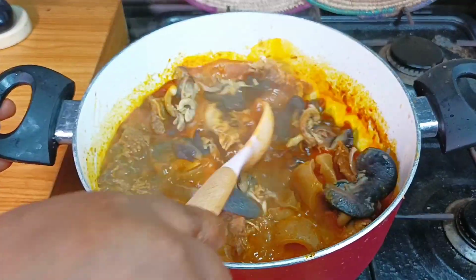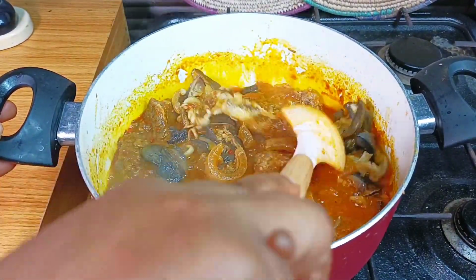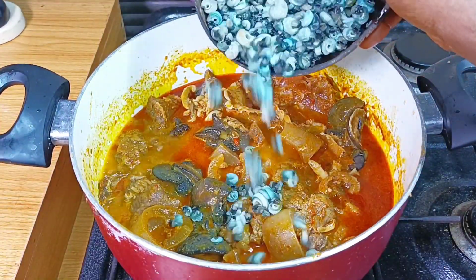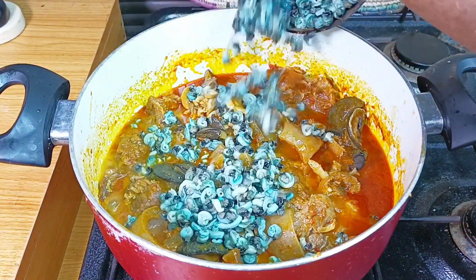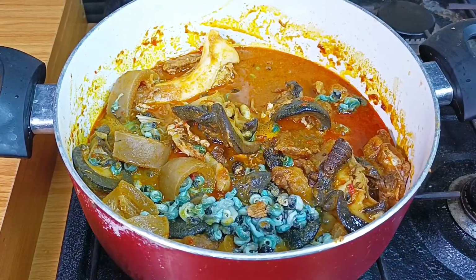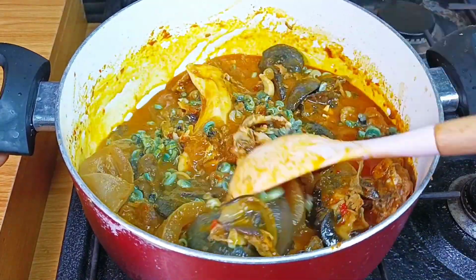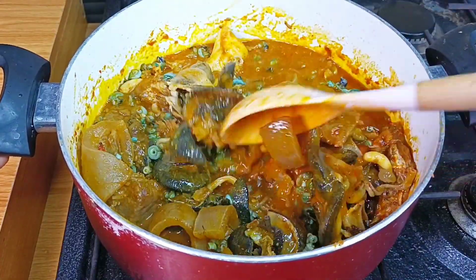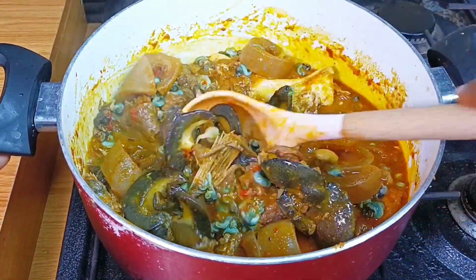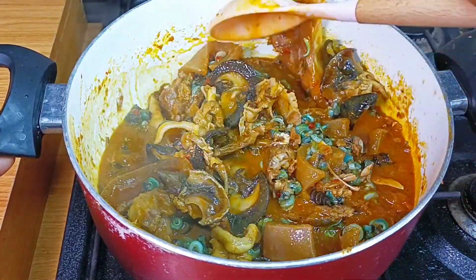Now the snail has gone in. Can you perceive the aroma? I can perceive the aroma. Now, see, we have isam out of the shell. I'm adding this because my mom is going to eat this soup and she doesn't like to suck the isam in the shell. She prefers the one out of the shell. So I put the one in the shell for myself and I put this one for her. But the original soup is with the one in the shell.